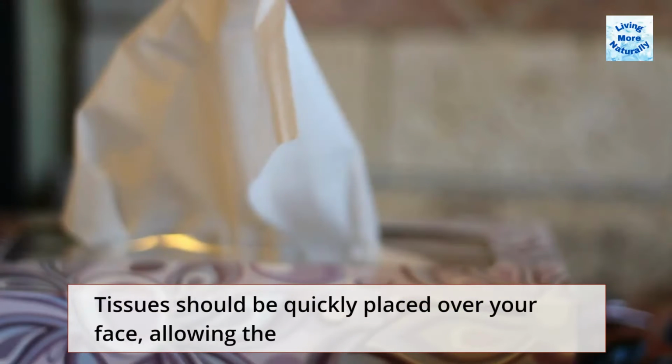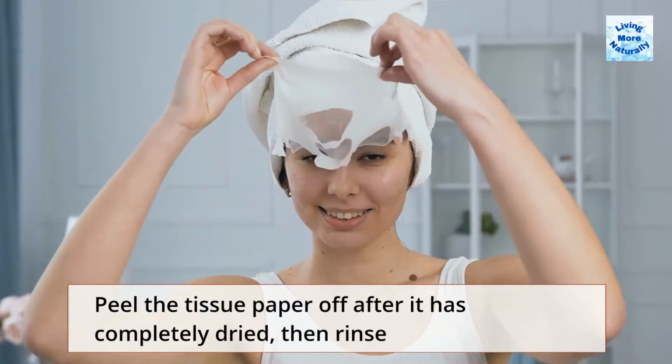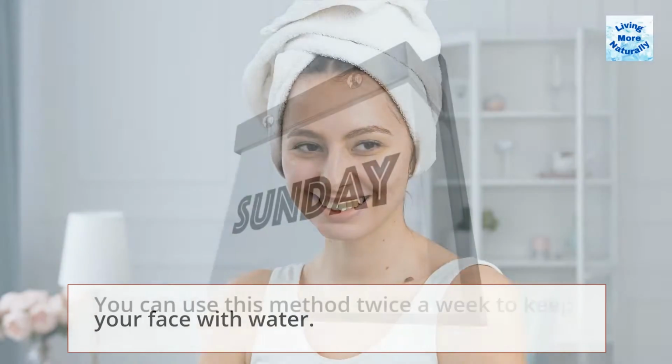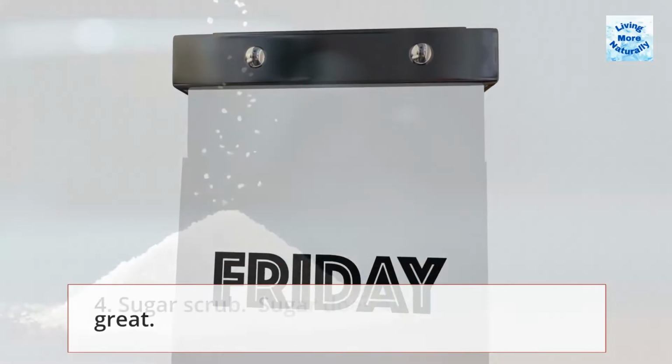Tissues should be quickly placed over your face, allowing the egg whites to serve as glue. Peel the tissue paper off after it has completely dried, then rinse your face with water. You can use this method twice a week to keep your pores looking great.